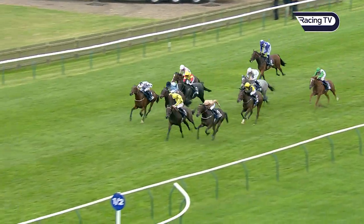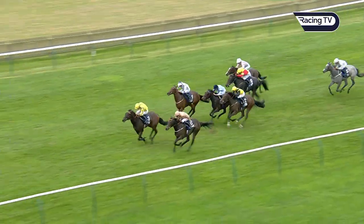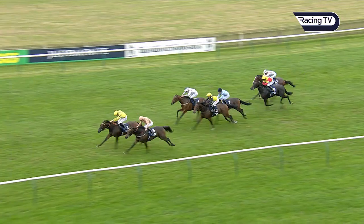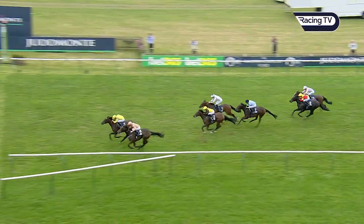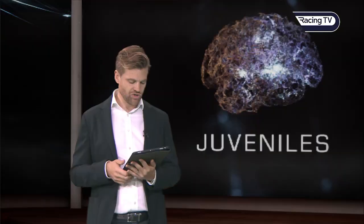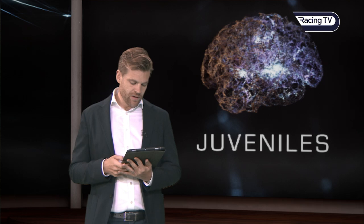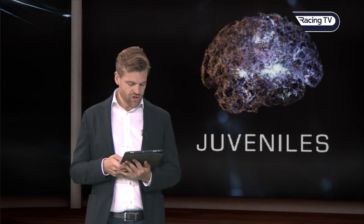Yes, she's got to step up, but the fact she wasn't beaten too far when track conditions might have been against her in Salisbury would suggest that she's right in the mix with her two rivals at the head of the market. She's drawn one on this occasion, so on a wing of the nine over the far side, in the centre of the track.